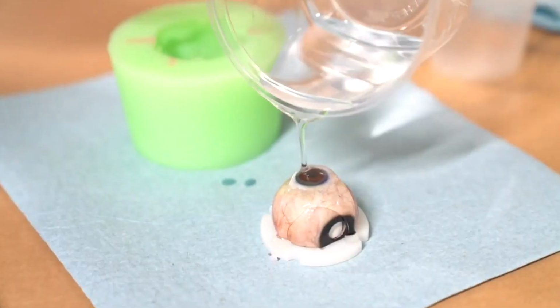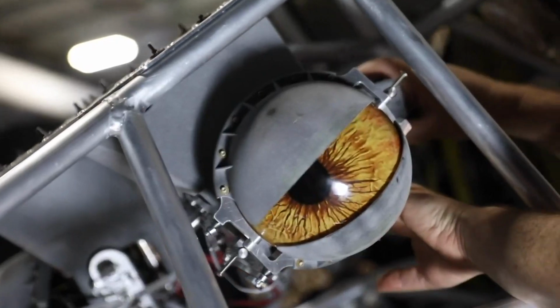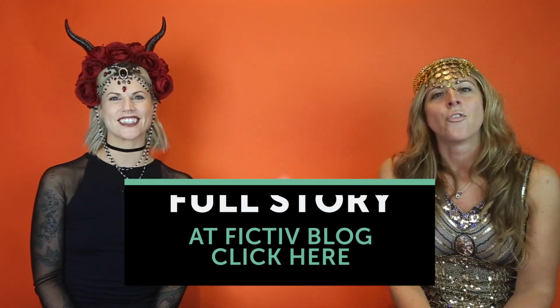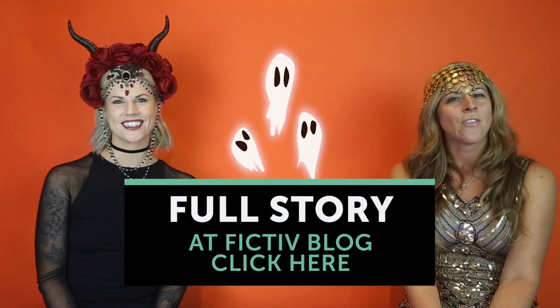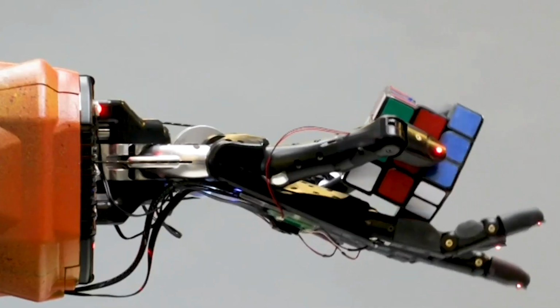Let's get spooky with some magical monster mechanics. We took a look at how Hollywood uses cutting-edge engineering and manufacturing to bring animatronics to life. Creepy cool. To learn more, click the link on the screen to check out the full story on our fabulous Fictive blog. Let's finish with a clip of OpenAI's robotic hand solving a Rubik's Cube in minutes.